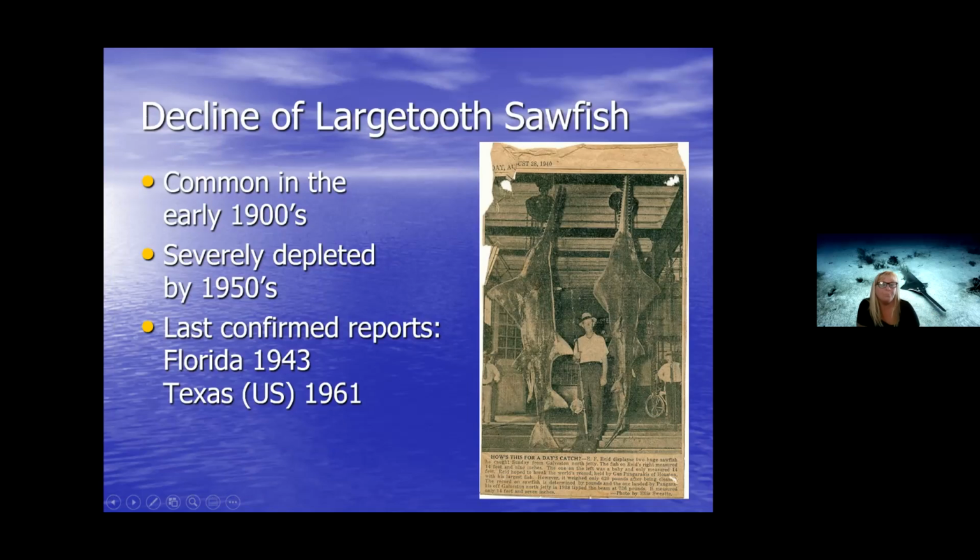So the largetooth sawfish, this is the one that was always more common west of the Mississippi River, much more common in Texas. And here's an old newspaper clipping from Galveston. Here are the fishermen, and these are both largetooth sawfish with the 16 to 20 rostrum teeth. This species was very common in the early 1900s. We know from logbooks of fishermen and all of these photographs that they were very common in the early 1900s.